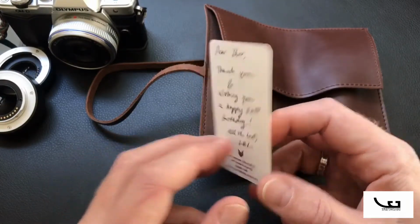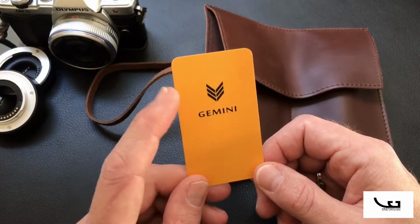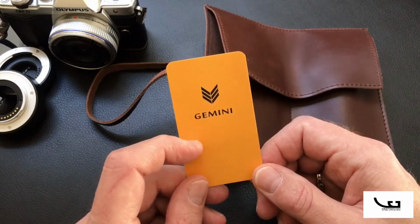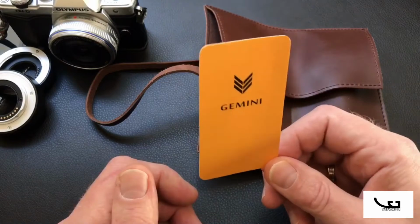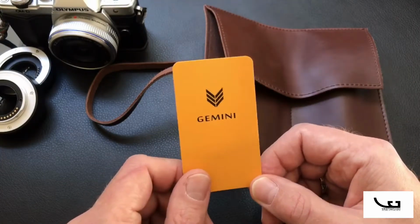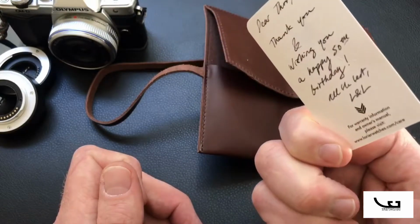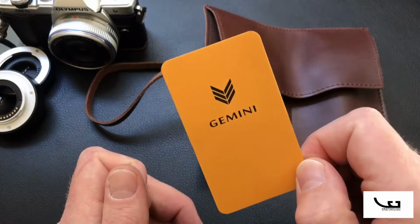Back here, I'm not going to show you that because it's for me, but back there is a personal message from Lauren and Lorenzo of Laurier Watches. They actually remembered that it was my 50th birthday last week, so kudos to them. And you will not get this when you walk into the shop and buy an Omega, so remember that.